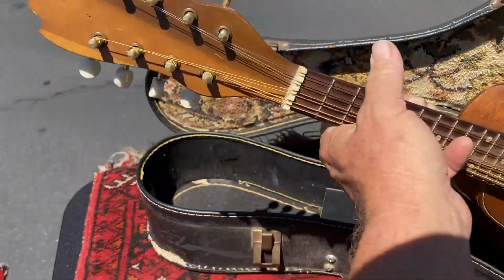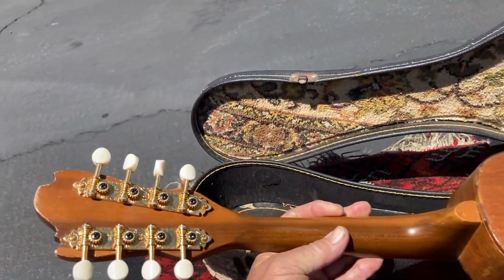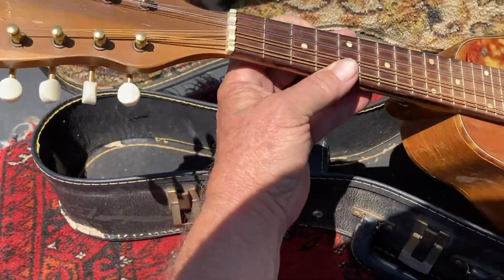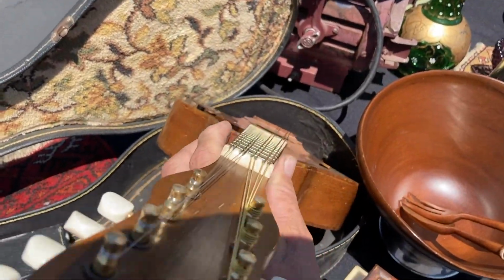Looks like a K. Yeah. When you're buying stringed instruments, always sight down the neck. Make sure it's straight.